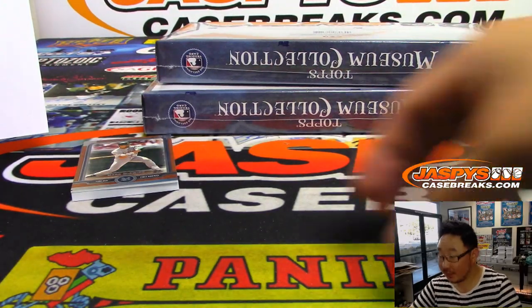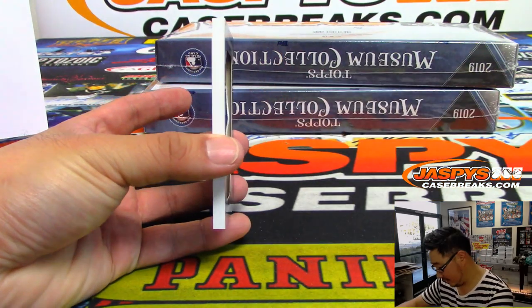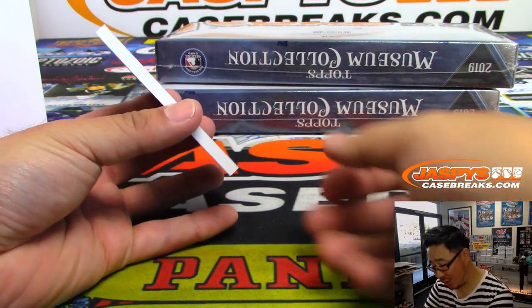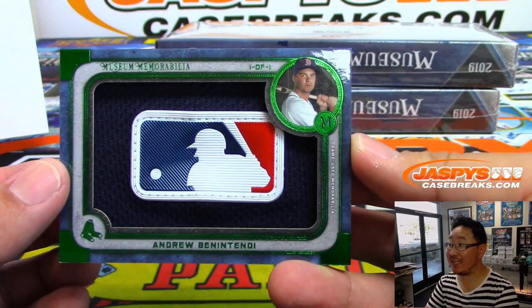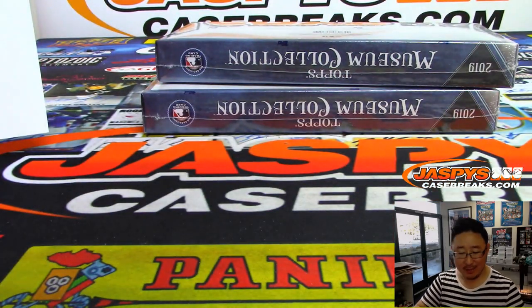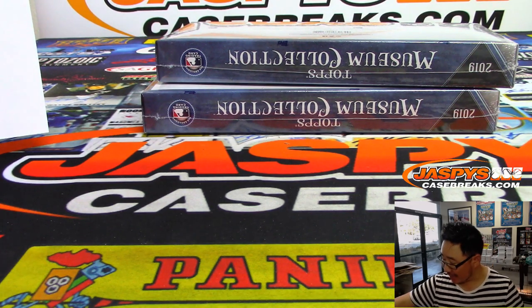All right. Behind Big Mac, Mark McGwire. What's it going to be? Wow. Woo! MLB logo man, Andrew Benintendi, one of one. Game used memorabilia. And that goes to Ethan Tanney and the Boston Red Sox.